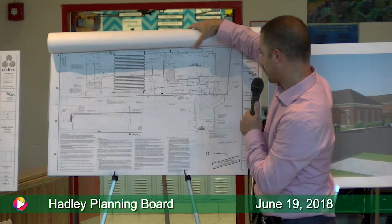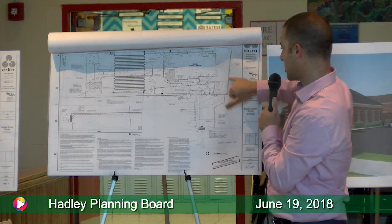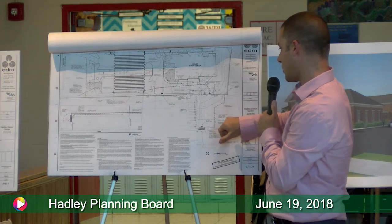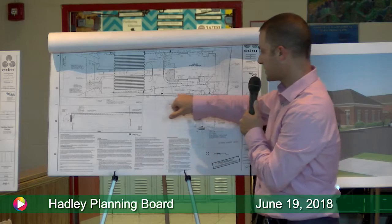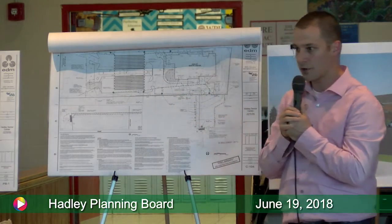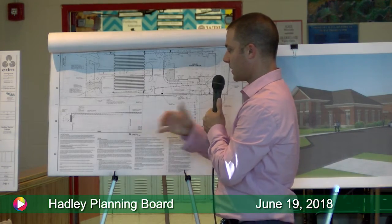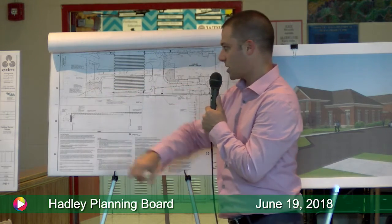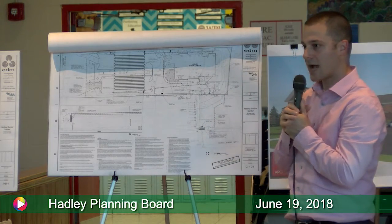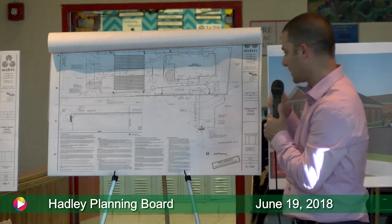Erosion and sediment control. We're basically showing silt fence and straw bale barrier along the rear of the site, protecting the wetlands. We are showing straw wattle erosion control around the rest of the perimeter down here. Each catch basin or water quality unit will have a silt sack during construction. We have a stabilized construction exit right in this location here to prevent any tracking of dirt from vehicles out onto a paved area out here.